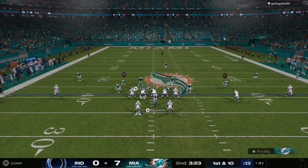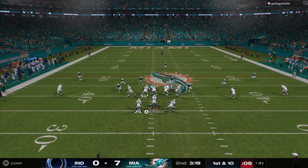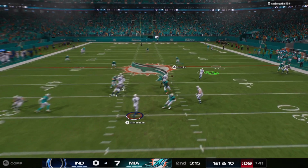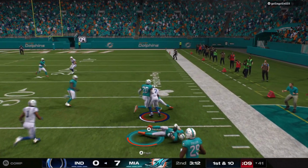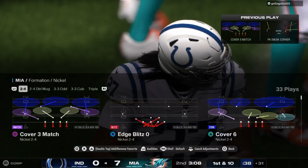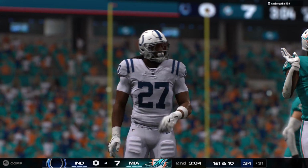Ready? They go play action with Richardson. This to the outside, it's Sermon. Oh, he's got a little daylight. And he takes this one down almost all the way to the 30. 28 yards the gain there on the catch and run.